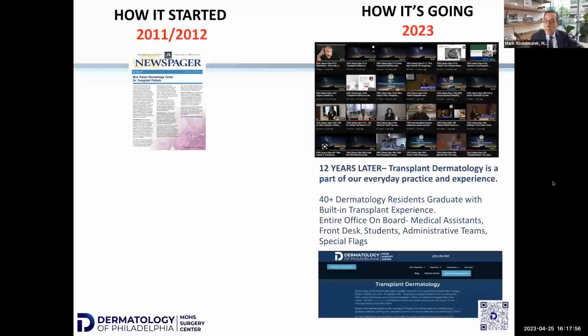I estimated about 40 plus residents in dermatology and other specialties went through our program when we were focused on transplant medicine. They've all spread out throughout the country with built-in transplant dermatology experience. In the beginning, like I said, we had dedicated clinics. It was one day a week. We weren't sure when people would come. Eventually we started to get a lot of patients.